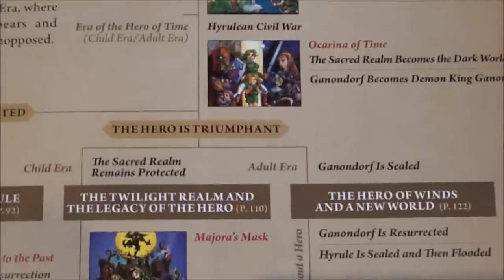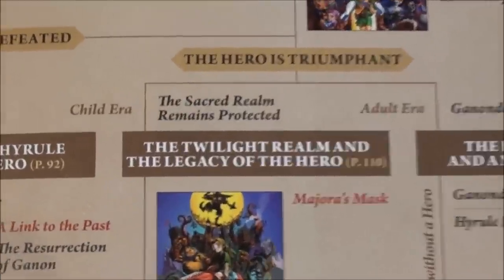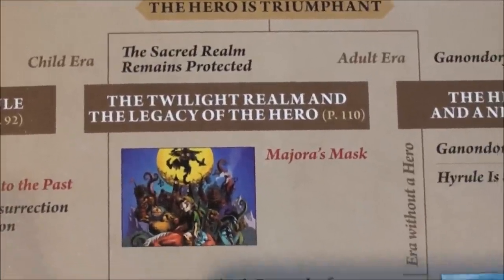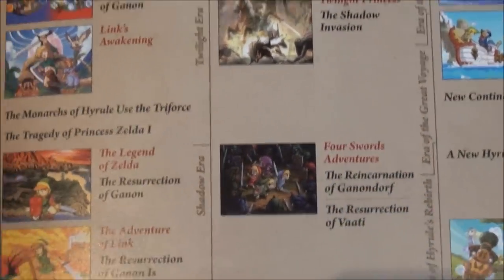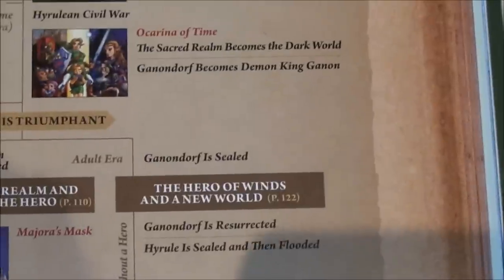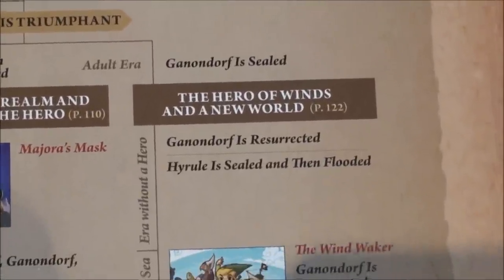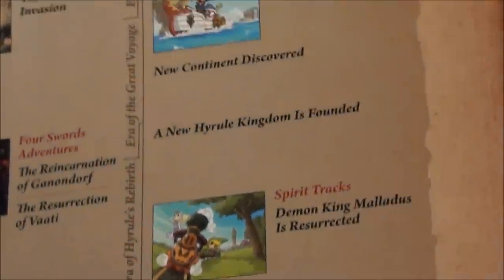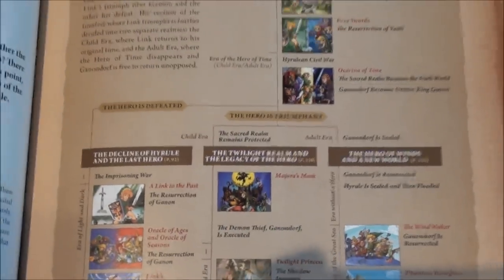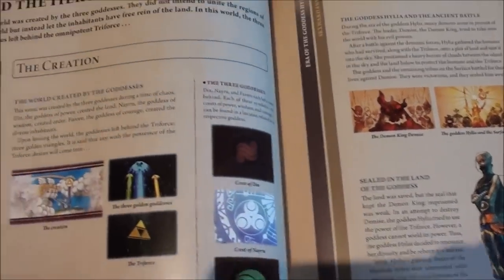But you also have the timeline where the hero is triumphant. That is, the Sacred Realm remains protected: Majora's Mask, Twilight Princess, Four Swords Adventures. Or Ganondorf is sealed, then you have the Hero of Winds and a New World: The Wind Waker, Phantom Hourglass, and Spirit Tracks. So this is the official timeline of the Zelda franchise. A lot more games will be added to this timeline in the future.